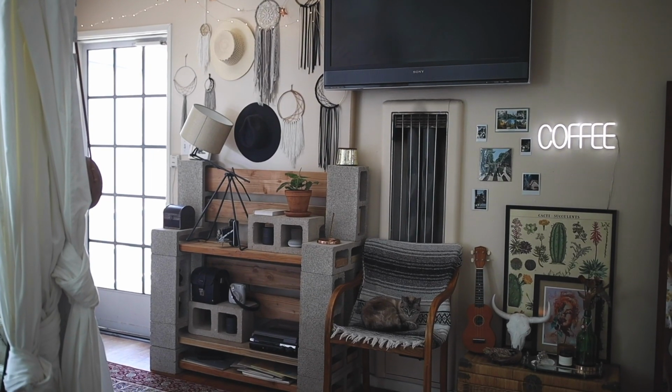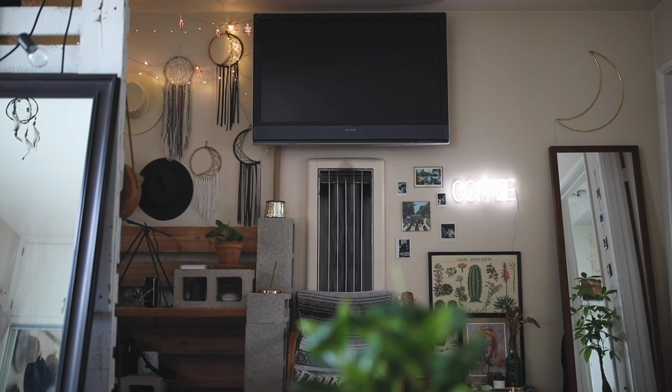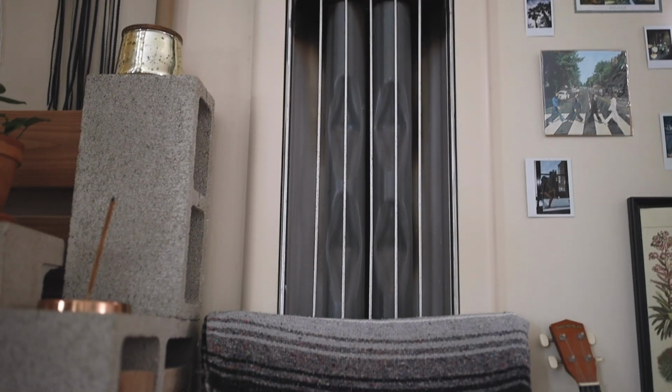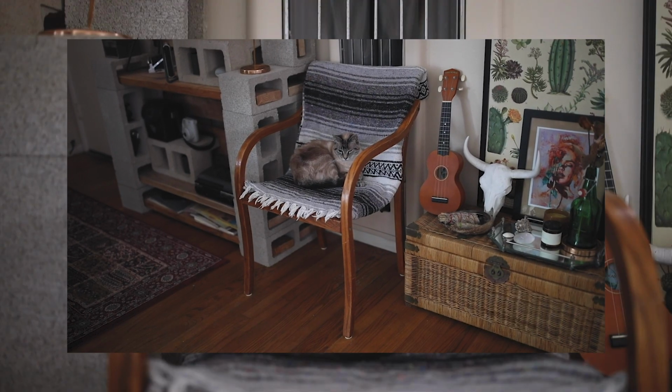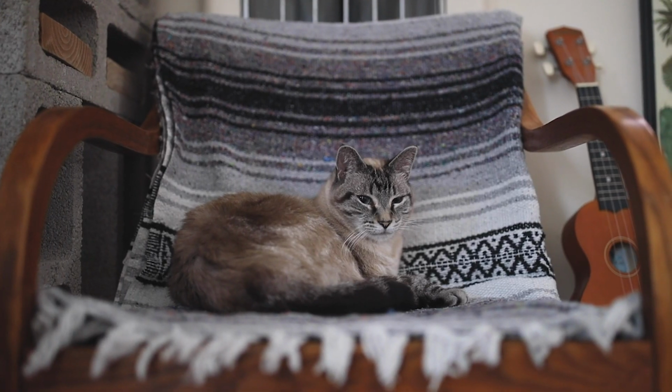Continuing along this wall, this is where the TV is. We have an old-fashioned heater underneath that, but living in Southern California, it never gets any use. Pretty much just a cosmetic detail at this point, so we put a wooden chair in front of it. Our cat loves this. This is her space and where she spends most of her time.